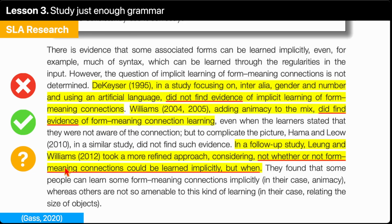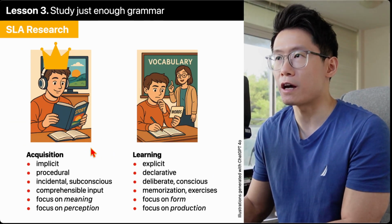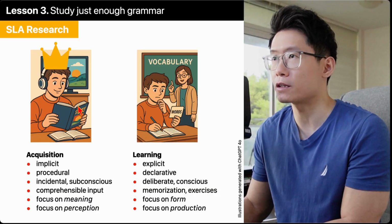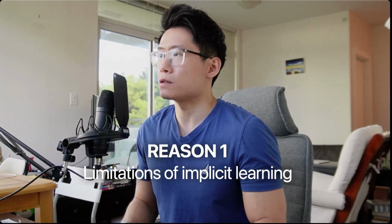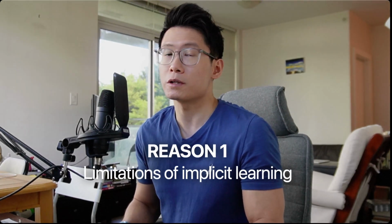Whereas in a follow-up study, Williams 2012 took a more refined approach, considering not whether or not form-meaning connections could be learned implicitly, but when. Right? So he found that, okay, eventually, given enough time, learners can pick up form-meaning connections. That is, learners are able to learn grammar implicitly. Right? So there's some evidence that this can happen, but not always, and it can take time. So that is why we sometimes have to work on grammar explicitly, because implicit learning simply doesn't work all the time.